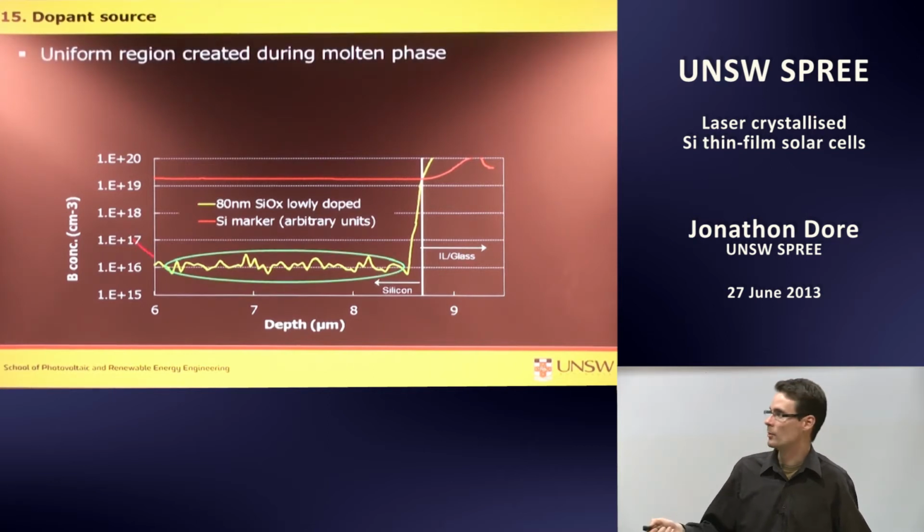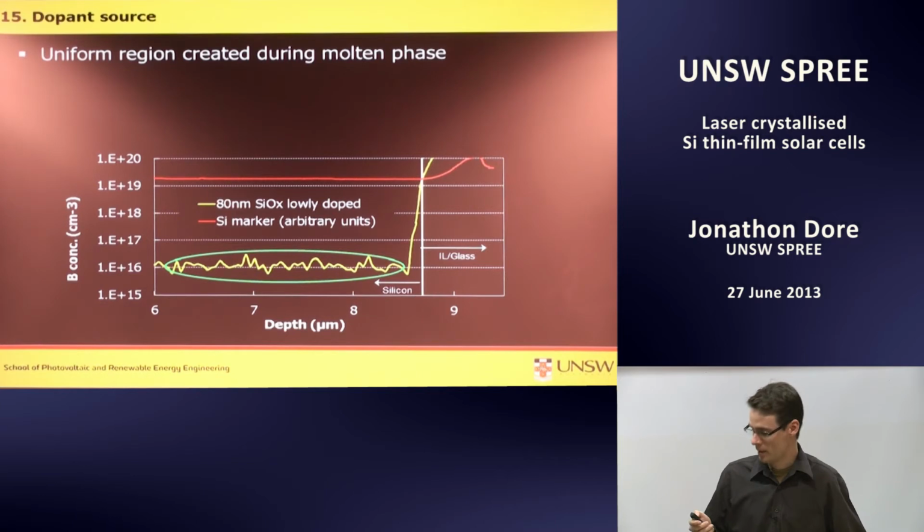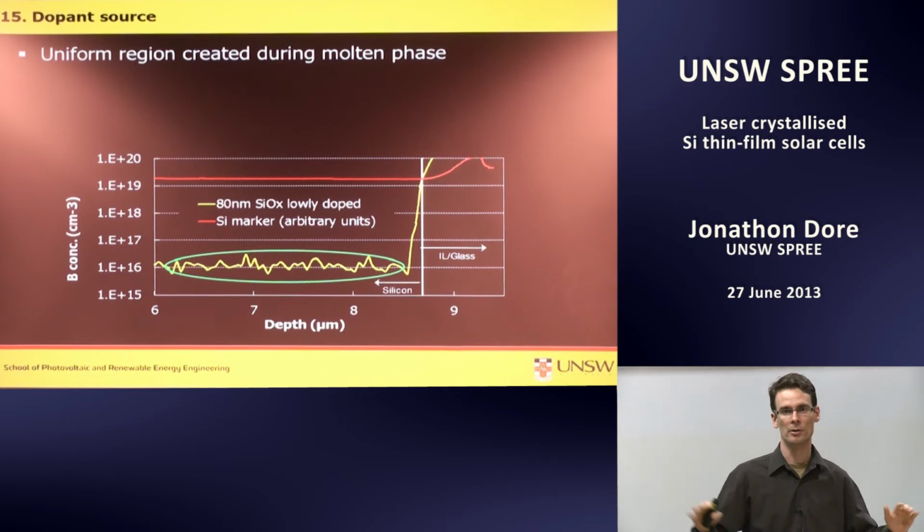And what we see is that we get a uniform region created here throughout most of the thickness, and that actually extends back beyond here to the air surface. And that's occurring because in the molten phase of the crystallisation, all the dopants that are in the silicon are going to diffuse very quickly and become a uniform distribution.